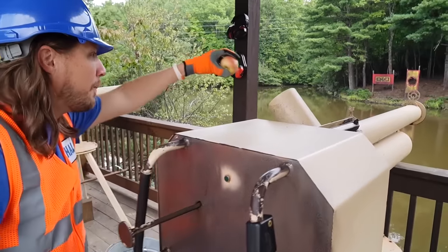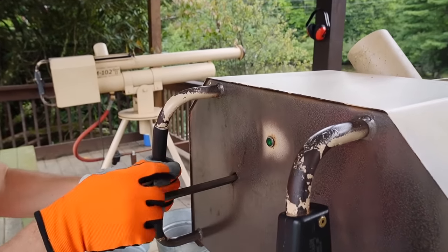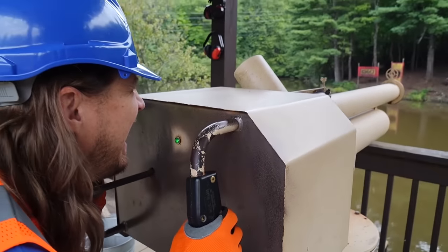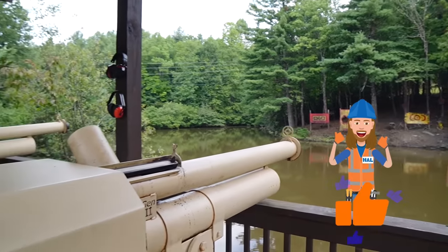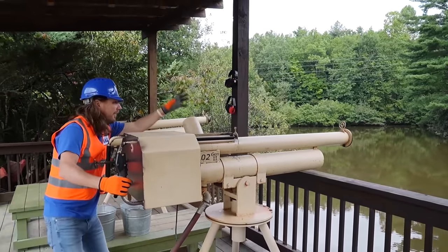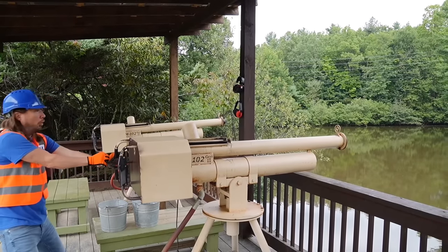All right, another apple in the container there. Push it in, pull it back, green light. Here we go. Aim, and fire. Whoa, we hit it. We hit the target. That's great. One more. This is gonna be awesome. Push it up, push it in, pull it back.